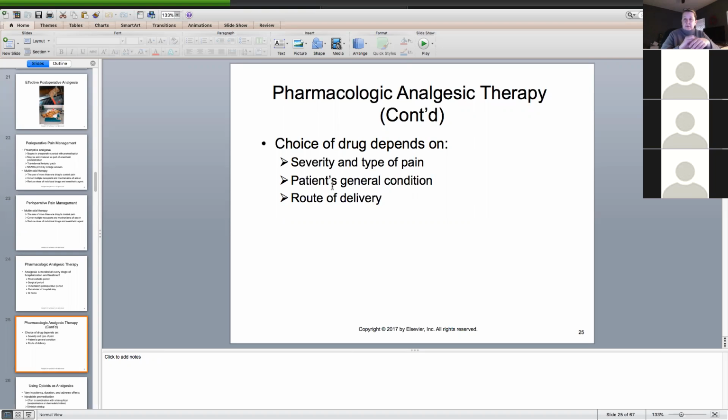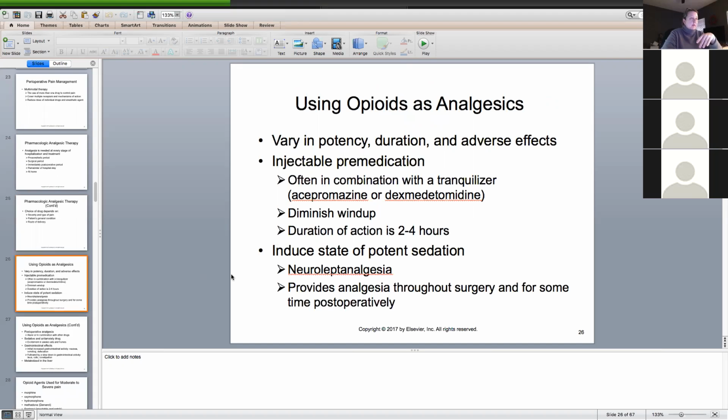And route of delivery, because again, in the hospital we're all very experienced on how to give meds different ways. But any protocol that we do, we also have to know, are we continuing that at home? So what route are we going to give it? So we have talked a little about opioids, but this will be a review, but I'm definitely going to make some more in-depth comments that they vary in potency and their duration and their effects.